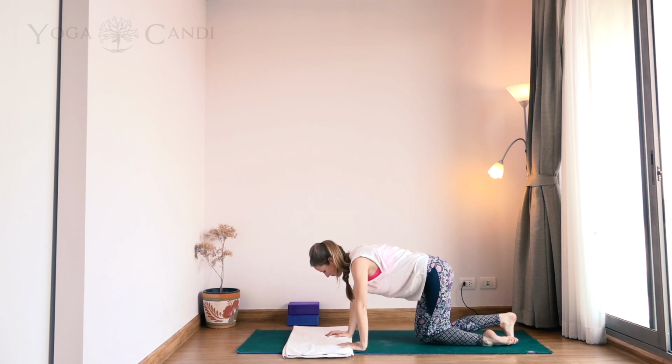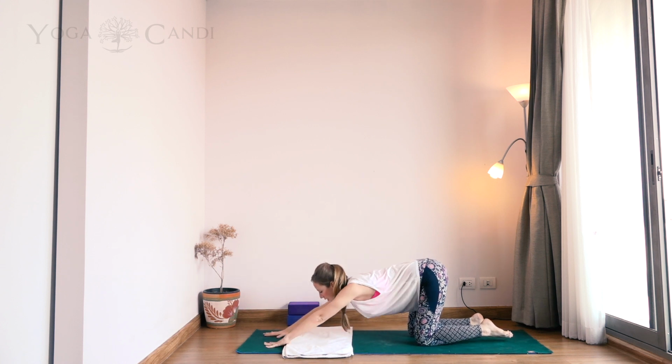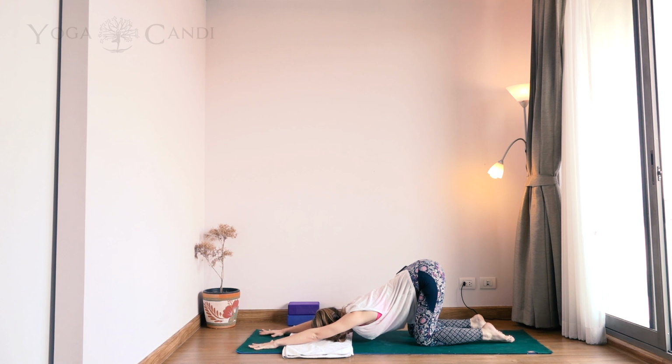Come on forward. Take your knees underneath the hips or a little wider back in for a puppy pose. Extending through the arms, sending the tailbone up to the sky. Concentrate on that pelvic floor once again. On every exhale, you're lifting up through the pelvic floor. Take one more deep breath.